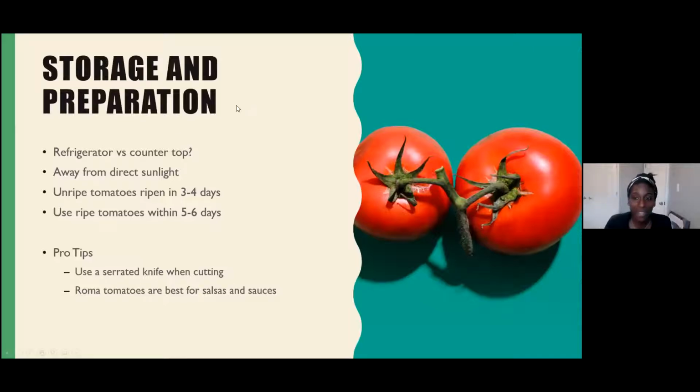Okay, so a big thing is, do you store your tomatoes after you buy them in the refrigerator or on the counter? Carol already mentioned this. Ideally, for taste and for flavor, it's going to be better, as long as they're not sliced, to keep them out on the countertop. So that can be good. We do want to make sure that we keep them away from direct sunlight. But for food safety, as soon as we chop that tomato, it really needs to go in the refrigerator. It is one of those a little bit more high risk foods for foodborne illnesses.